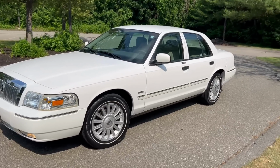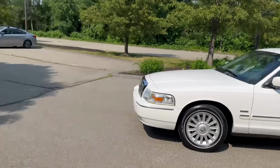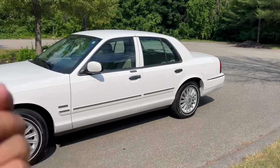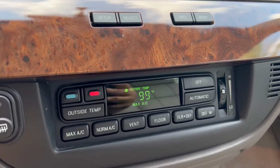So that's the outside of the Grand Marquis. Real nice shape. Again, super clean car. Let's find some shade like right there, and let some of that air conditioning waft out into my face. And just in case you don't believe me, as I pull the car into the shade here, 99 degrees outside.